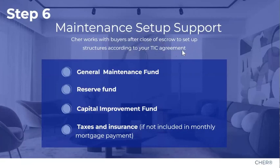After close of escrow, we're actually going to work with you to set up all the structures that you laid out in your TIC agreement, right? So how much money and where's the fund? How are we putting in money for our general maintenance fund? That's the stuff we have to take care of throughout the year. A reserve fund, this is something, if you remember back when we were talking about the financing, if you get a conventional loan and you're on that loan together, if somebody doesn't pay, that could affect the whole property.